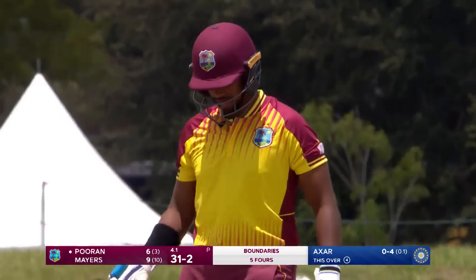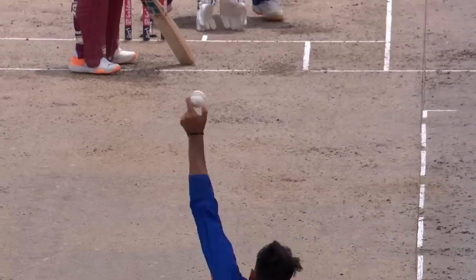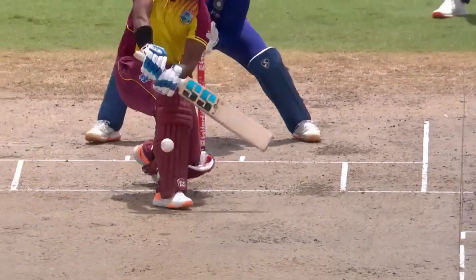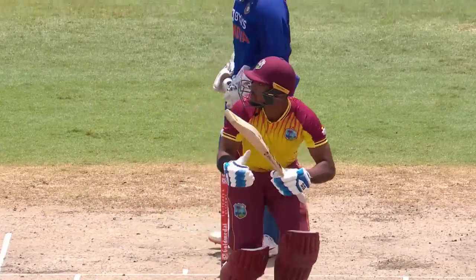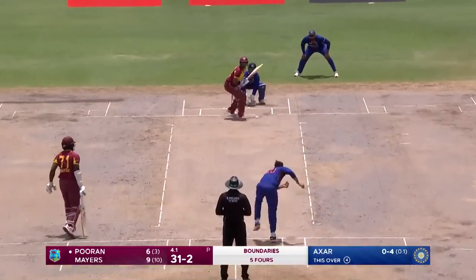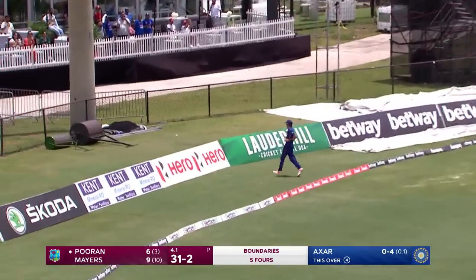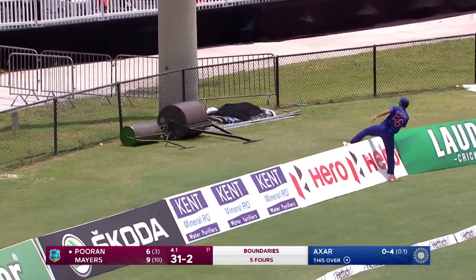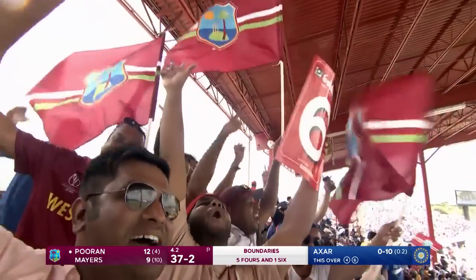Touch full here by Axar. Nicholas Pooran going down on one knee, knowing that ball was missing the stumps. And again against the wind, the West Indies captain. He's announced himself with a couple of boundaries.